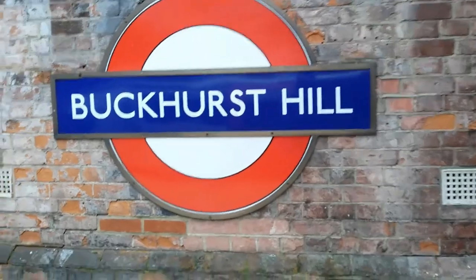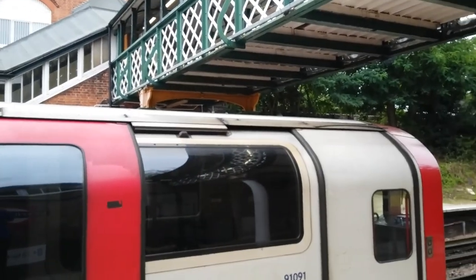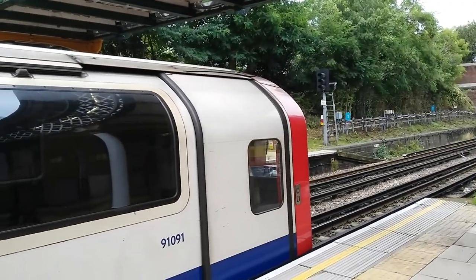At Buckhurst Hill, this is the train. I've got to go out now. I think I've got to go over, I'm not too sure. But yeah, off it goes, and off my way out to Buckhurst Hill.